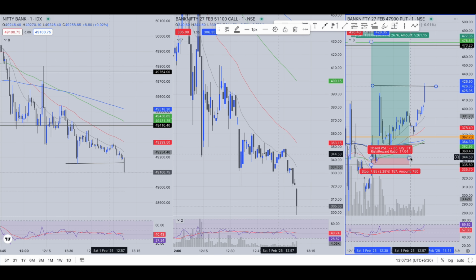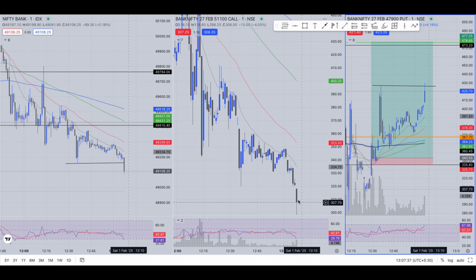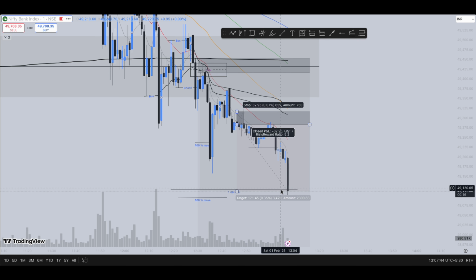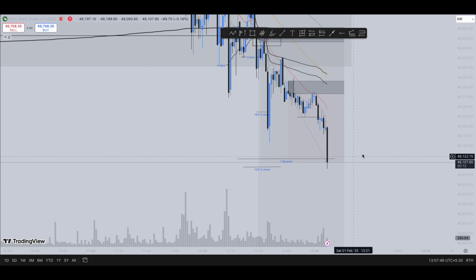Look at this, guys. As I have told you, the market clearly broke this low with very good momentum. So our 1.68 level target is done, guys. You can exit our positions.